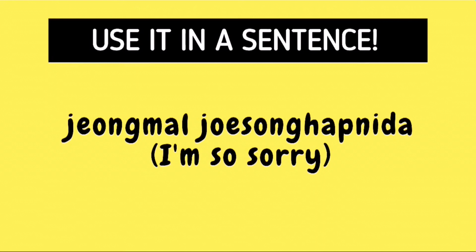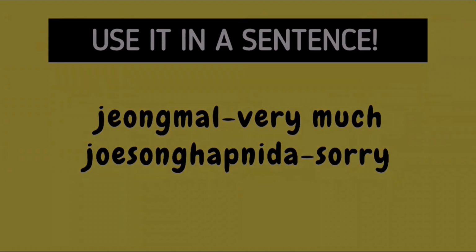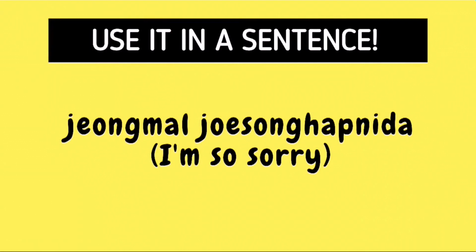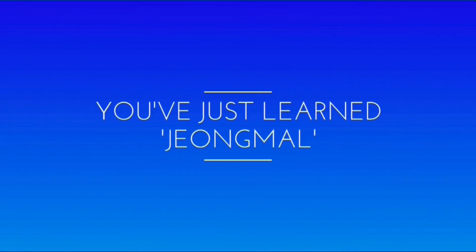To understand more about JEONGMAL, let's try using it in a sentence. So here's an example sentence. It's JEONGMAL 죄송합니다. This sentence could be subdivided into two. The first part is JEONGMAL, which is our word for today, and it is used to say very much. The second word is Joesonghamnida, which means I'm sorry. So when we combine those two, it would result in a sentence that means I'm so sorry, or 정말 죄송합니다. And with that, you've just learned 정말.